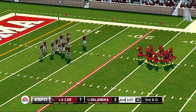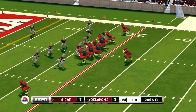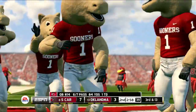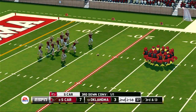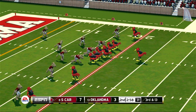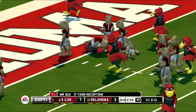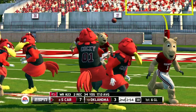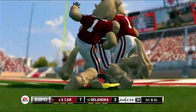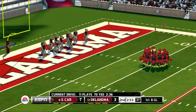Here's play number 10 on the drive. And he just gets rid of it. And they'll look to convert here on another third down. Most reliable receivers around. They needed a big play on third down, and he got it for them. And this is the 12th play of the drive.